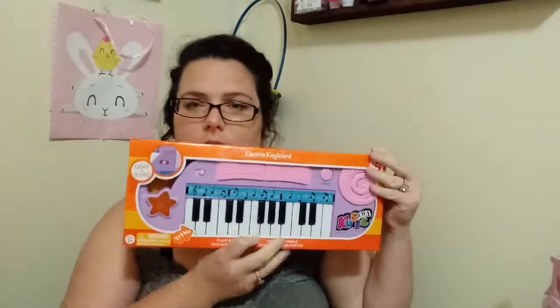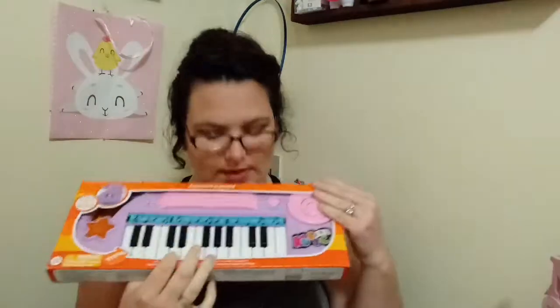It says Light and Sound. It's an electric keyboard. It does work. It plays, it has the keyboard buttons, this little button. I'm not going to turn it on because it's loud.